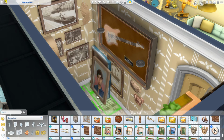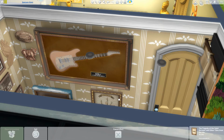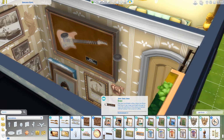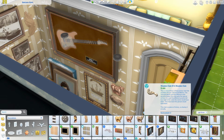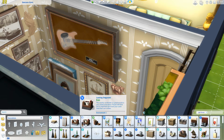What else do I do? Mess around with paintings for a while. But now I'm blocking the ship. How do you like this? You're blocking the ship now. Okay. And it's just floor-to-ceiling pictures at this point. No shame. But that's kind of what this room is kooky about. It's got just a whole bunch of old pictures and guitars and alcohol.